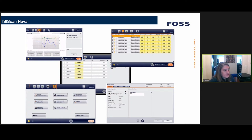We've made our software very user-friendly. People can typically be trained on it in 30 minutes, and it's geared towards operators that aren't very familiar with NIR or using computers. We've created the software with easy click-throughs, big icons, and obvious notifications for outliers. As you can see, we've also embedded our own SPC charts. So when you do have an outlier, it pops up right away, and it's very obvious.